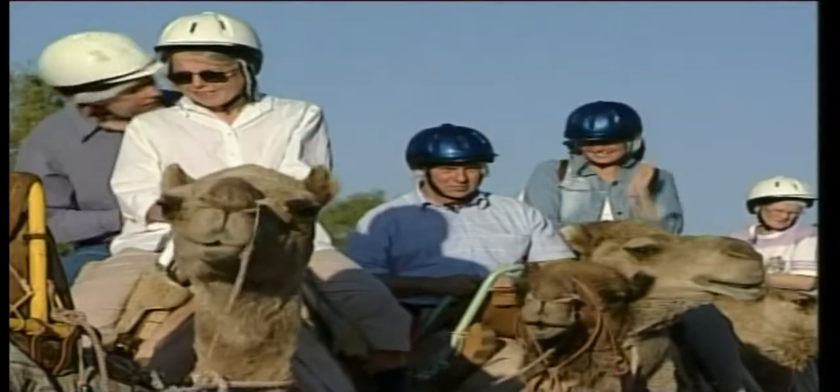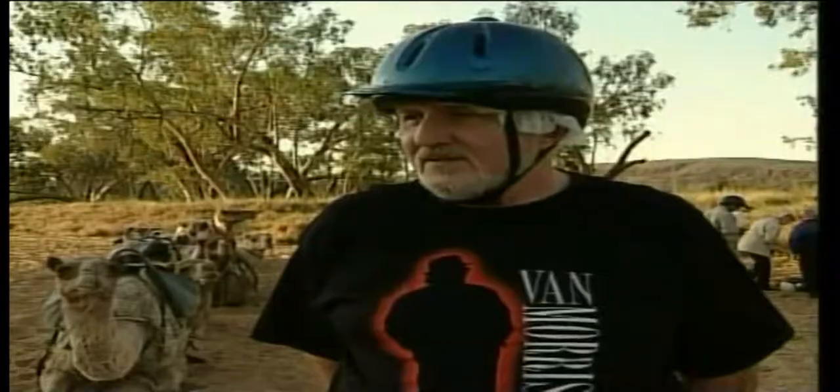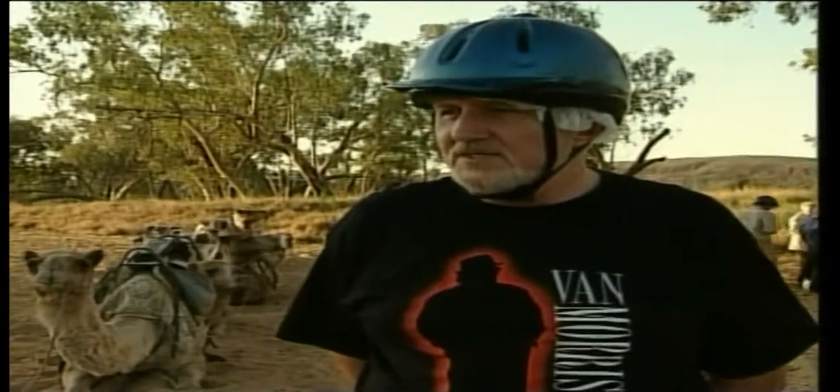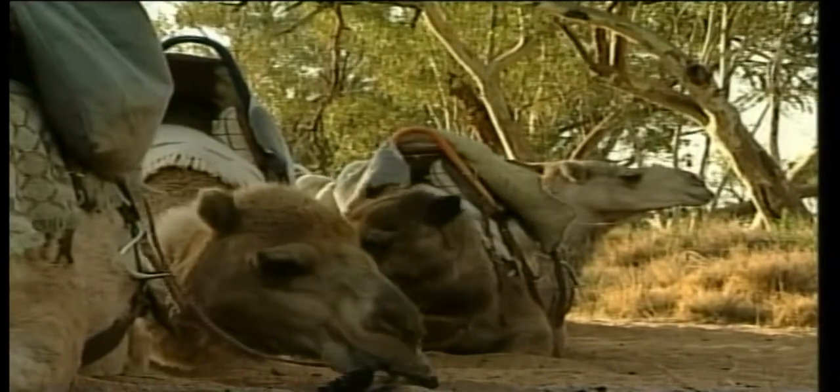Tourists to Central Australia often count a camel ride as top of their to-do list. Because we're in Australia, and that was one of the things that we had read about, the camels being brought in, and I wanted to experience that. But there is also an ecological imperative attached to camel harvesting.